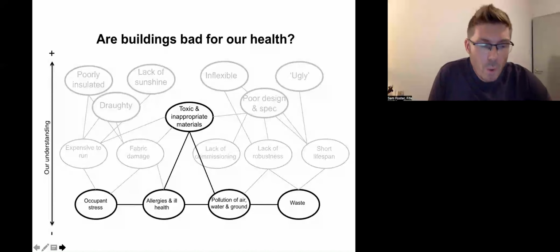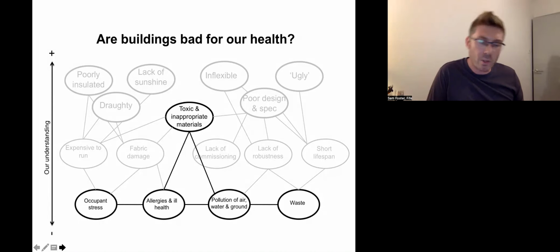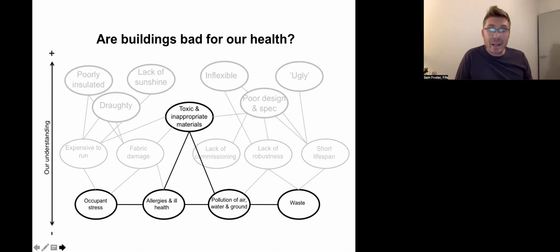But we build our homes predominantly from toxic and inappropriate materials, stuff that is really bad for our health, that cause allergies, that, Georgina, you might have come across in being a virologist, I don't know. But it's not just the ill health to us as occupants. What we build from and the stuff that we throw away and the emissions from our homes cause pollution to the air, to the water, and to the ground. And they generate waste, which has all sorts of implications, which ultimately are bad for our health.